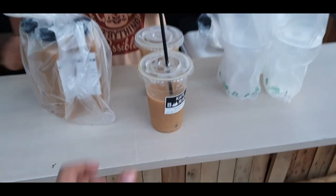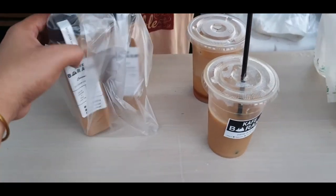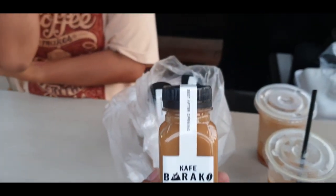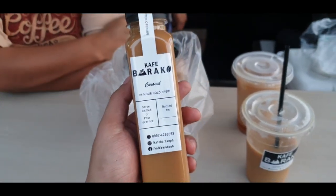Wala na akong leeg. But we're done, thank you very much, ma'am. Okay, ito yung for takeout namin. Ito yung naka-bottle. Oh, yung naka-bottle. So, ito may branding naman. Oh, perfect! Oh my God, I love this. I love how you do your branding. It's very important. No, branding is really very important.